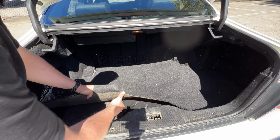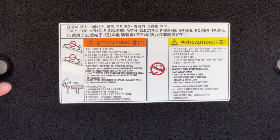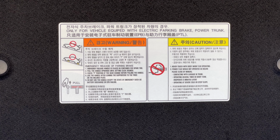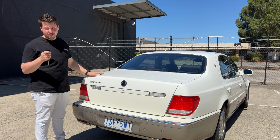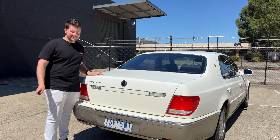Of course, there's heaps of carpeting, soundproofing, like you would expect for a luxury car. I also love all the warnings, like if you're gonna open this on a hill, make sure you put woodchucks underneath the wheels. Who the hell's gonna do that? The one thing as well I love about this is when we close it and we lock it, listen to the noise it makes. Ooh yeah.